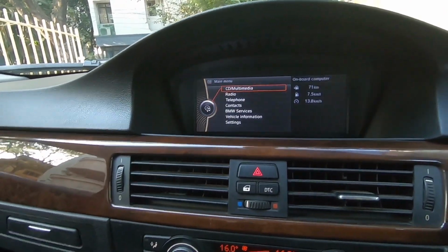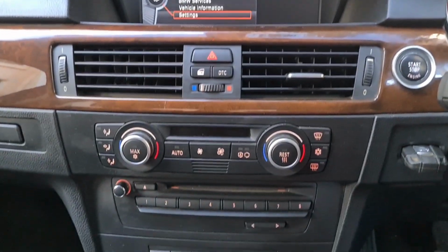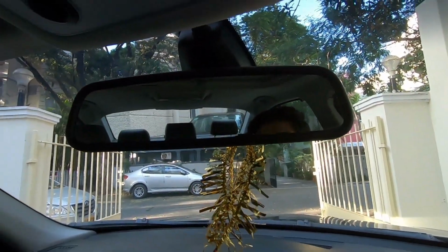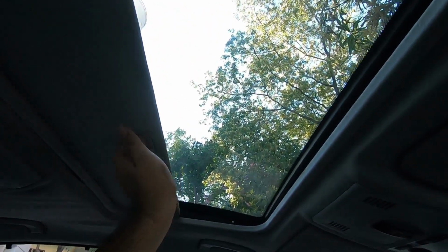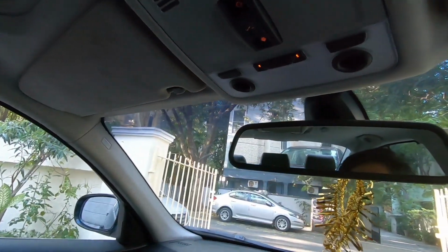Moving to the center of the dashboard, we have your proper old school iDrive screen, and this gives you access to your multimedia settings as well as the vehicle information settings. The iDrive is controlled by this iDrive controller just below the gear lever. We have your auto dimming rear mirror, we have your control for the sunroof, and yes, this car, even though it's old and from 2009, we do have a sunroof as well. That's a nice feature.